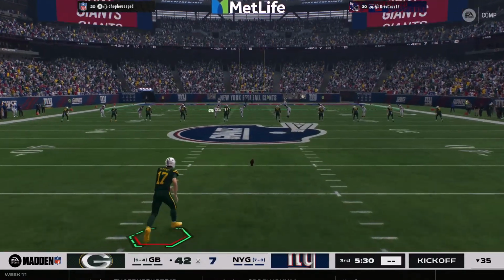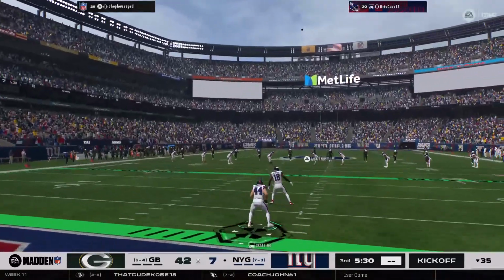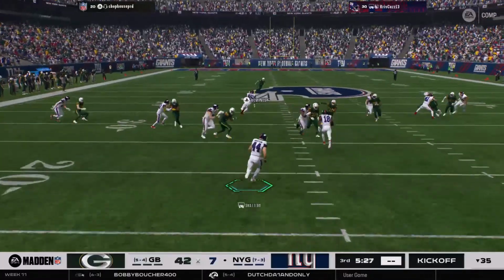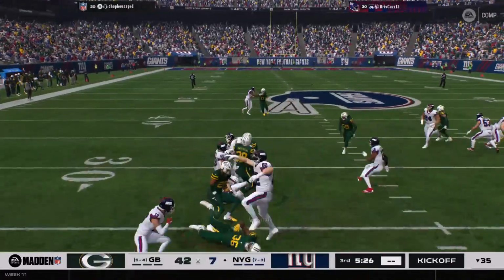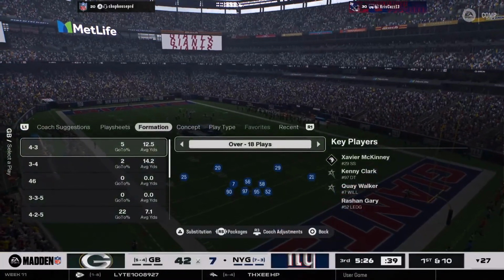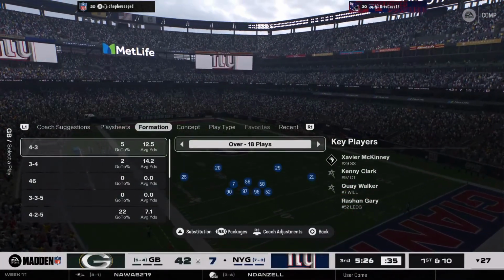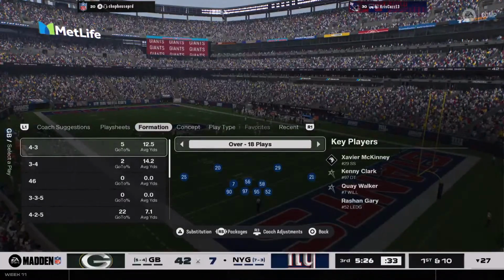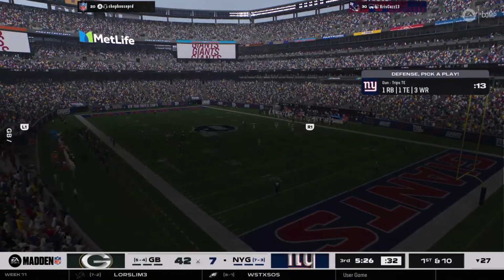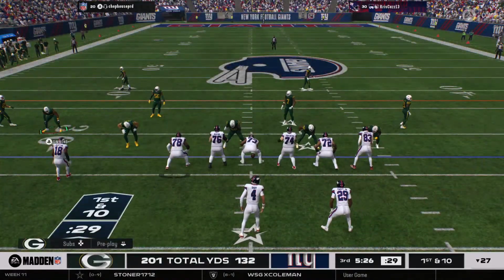On now is McManus to kick this away. Kickoff taken at the 3. The Giants take over 1st and 10 at their own 27-yard line. First call here coming from the shotgun.